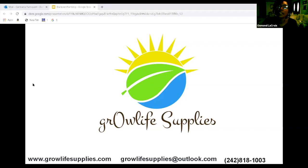Cucumbers. Saying they plant cucumbers, they flower, but it doesn't bear any fruit. What's happening there? Okay, so we've seen this in some clients' gardens before.